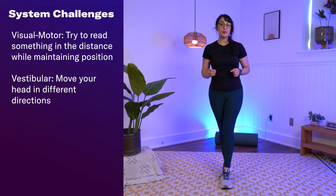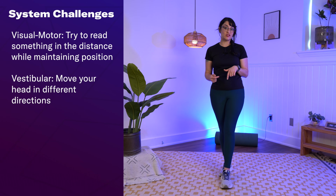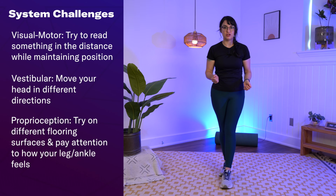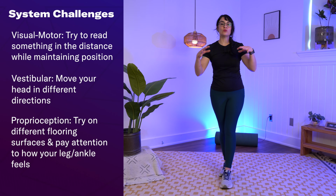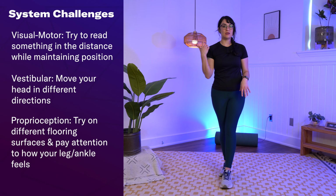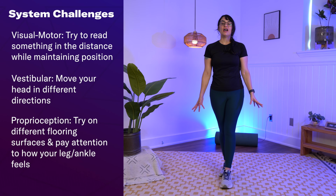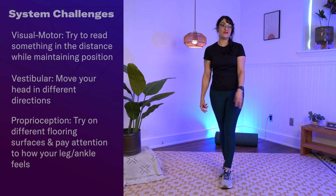Now to challenge proprioception, we're bringing back some things I've talked about before. This is where maybe you want to stand on some different surfaces, whether you're standing on carpet, hardwood, tile, or if you have a balance pad, or even one of those memory foam pads in front of your kitchen sink. The second way is really just to focus in on rebuilding brain-body connection. So this might be where you're just standing and all of your attention goes to your ankles, to your legs, to your feet. How are they feeling? Do they feel stable? Do they feel shaky?